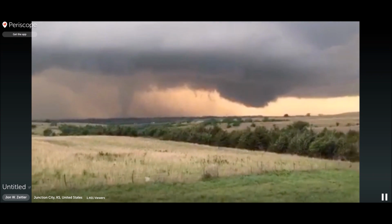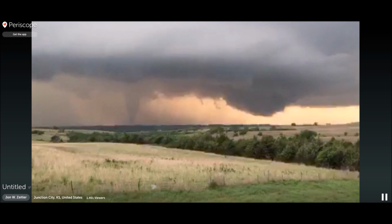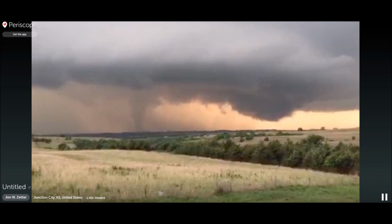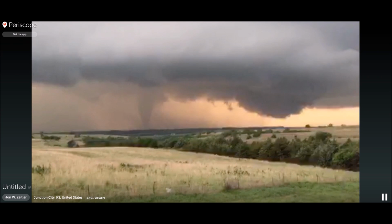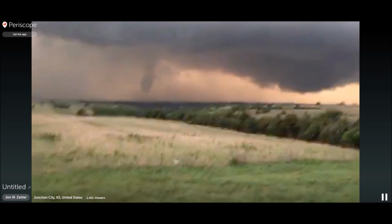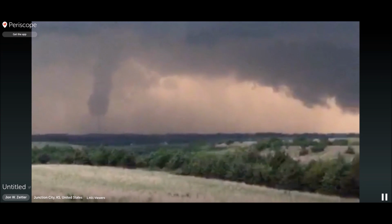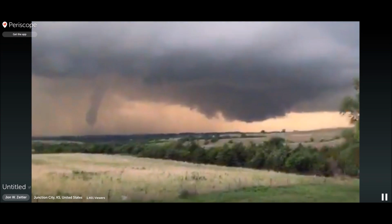So we're now back. Again, we are now 6 to 7 miles south of Junction City, Kansas on US 77. What you're looking at is a well-developed elephant trunk tornado about 5 miles from us to our west-northwest. You can also see that large tornado. I strongly suspect it is connected to the ground still. In fact, if I zoom in, you can see a little thin part of it is. All right, and we'll zoom back out a little bit.